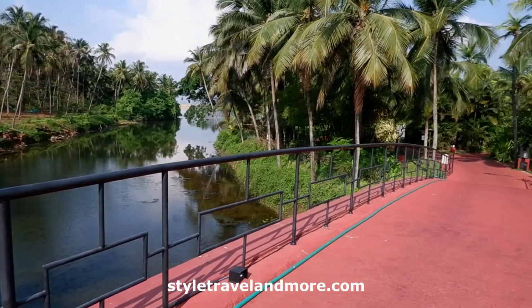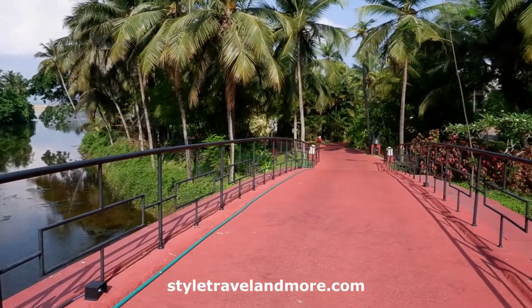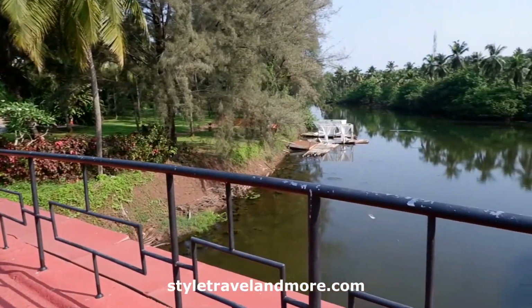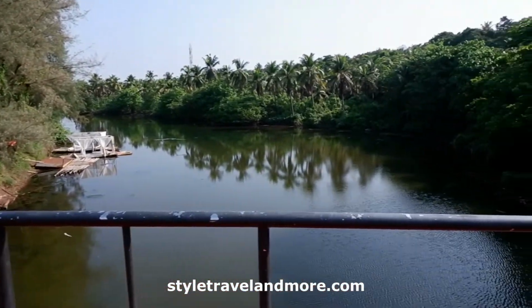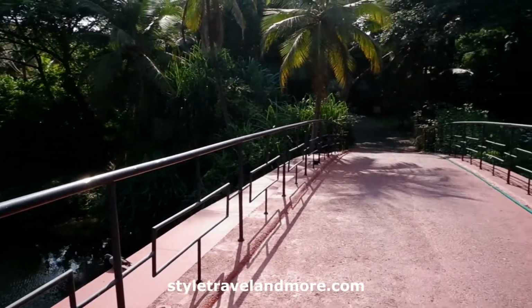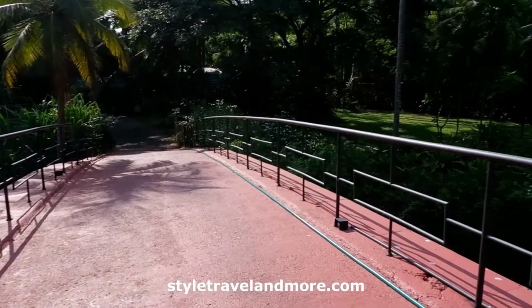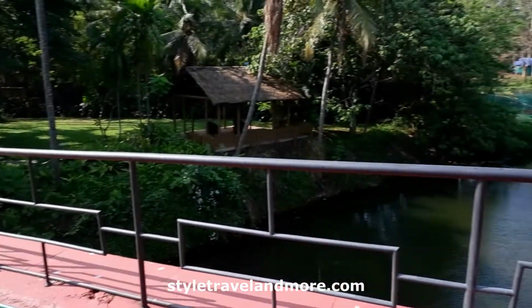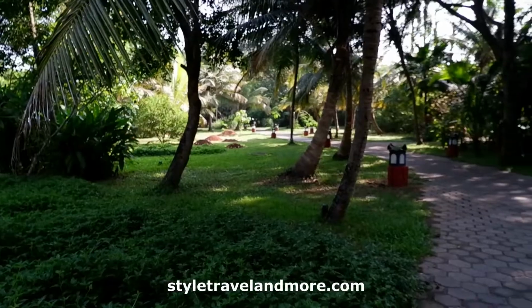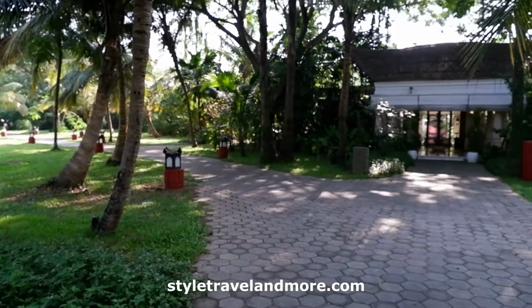This bridge over the backwaters leads to the spa. This is the spa area.